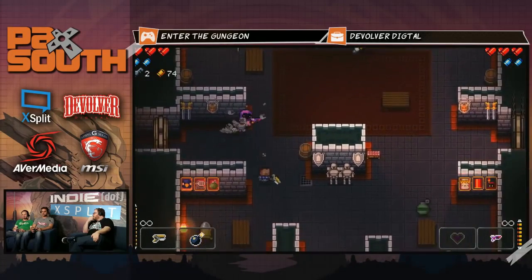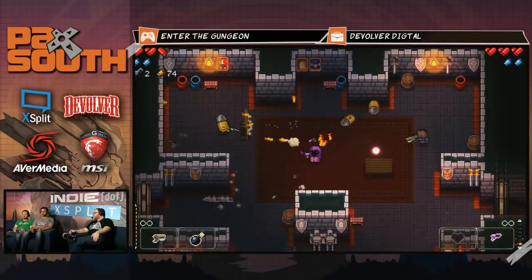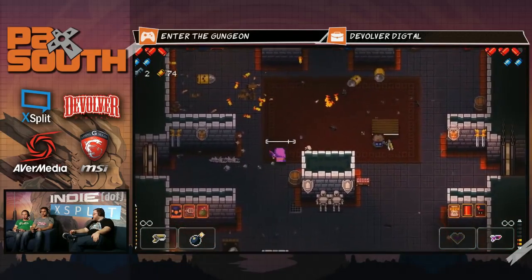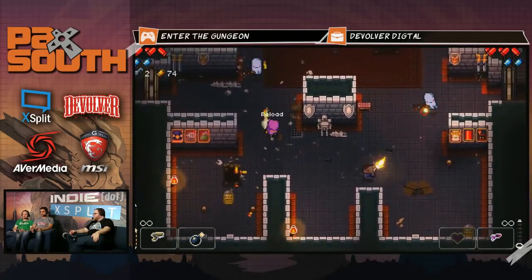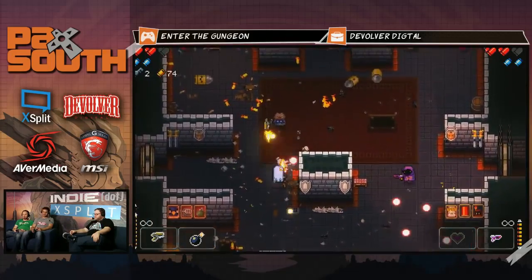I also went to the Devolver Digital booth and I tried out 2 of their games. I predict that Enter the Gungeon is going to be really big. It's going to be coming out sometime in spring of this year, and it plays very well right now. The best way I could describe it is that it's kind of like a mix between an overhead Zelda type game and a bullet hell shoot 'em up. It plays really well, and I do think it's going to be one of the next big indie games.